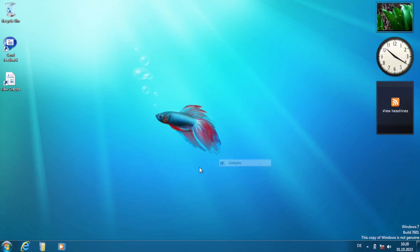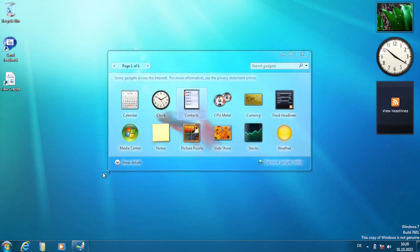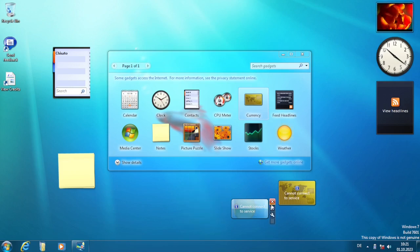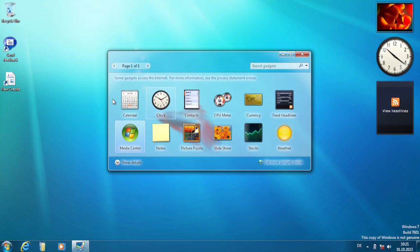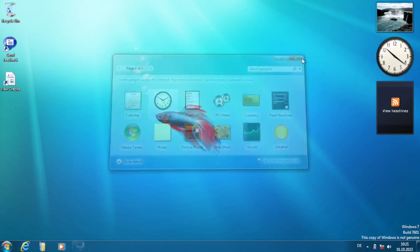And if we go into the gadgets, we also have some Vista gadgets like the contacts gadget, the notes gadget, and the stocks gadget. Stocks doesn't work. Same with weather and currency. They all don't work since the servers are long gone. The weather one is fixable if you swap it out with MSN Weather, but the other 2 are not fixable. And the Windows Media Center one is also changed. It's the one from Vista. The rest is just the same. The clock is the Vista version, since if you pull it out, it has an animation. The 7.1 lacks that animation. So yeah.